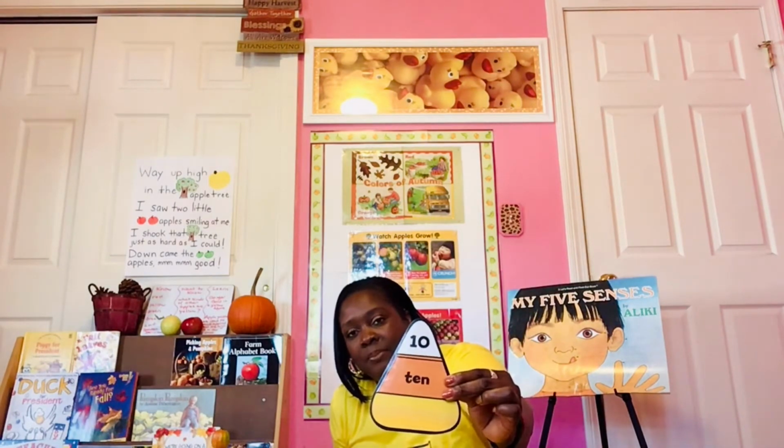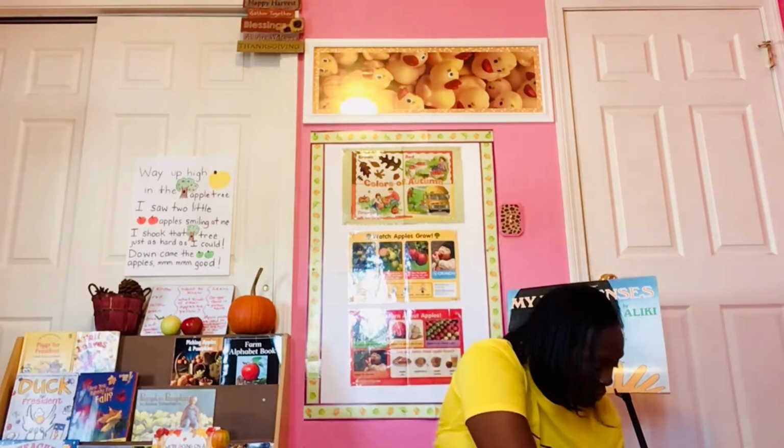10. But I noticed that I still have some numbers, words, and actual pictures. So we need to try to match them with the rest, okay? I'm going to take another picture here and show you the work that you've done so far. So far, you have made a pattern of red and green, and you have matched some numbers with their words. Let's take another picture of our progress.